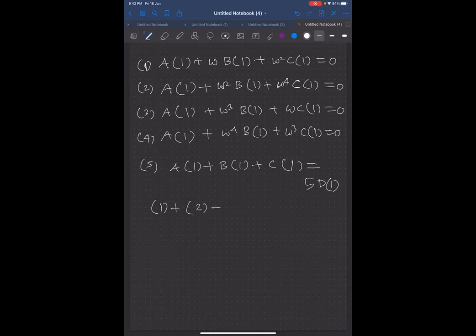We are getting 2 equations. One is A1 equals D1. Sir, how is that? You need to add all the 5 equations to get 5A1 equals 5D1. Okay, A1 equals D1. And adding the first 4, we'll get 4A1 equals B1 plus C1.